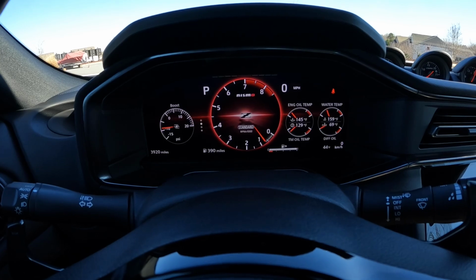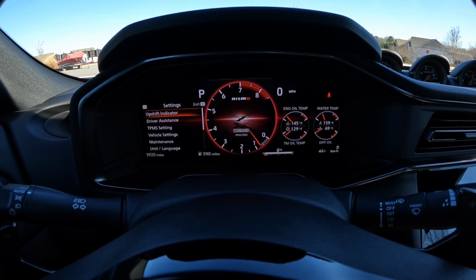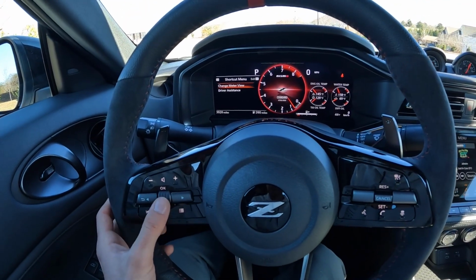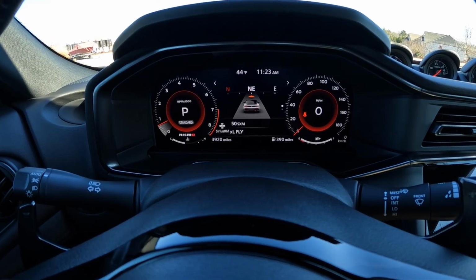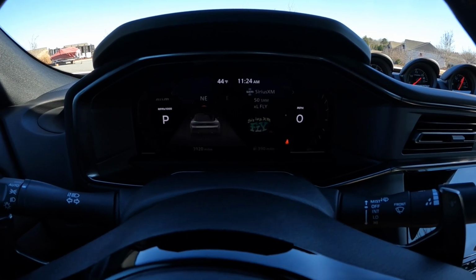Left side, you can change that to be tire pressure, boost, as well as a G-force meter. You can go under settings, make a few changes up here as well. And then you can change the entire view if you want. You can go into a more normal design like a typical modern Nissan, and then you can further adjust that and go into the enhanced view for a larger center screen.